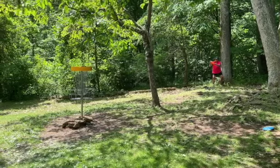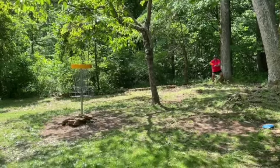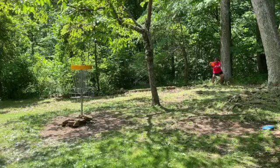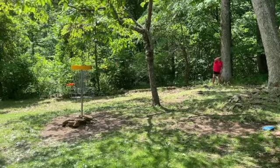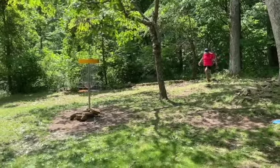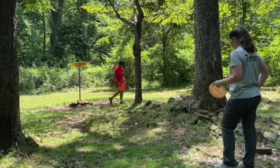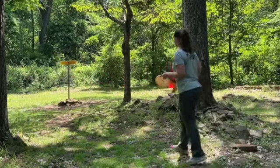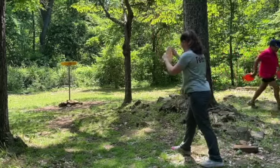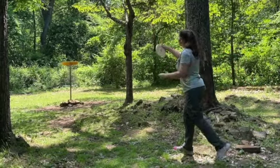Here's Frida for her par. This is for three, right? Yeah. Let's see. She's been hit or miss. Oh! Oh, that was lucky. Frida grabbing a three. We'll see how many strokes that means on the card. Yeah, this is a good catch-up opportunity for anybody.